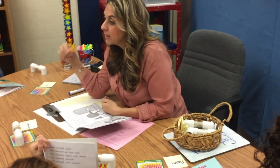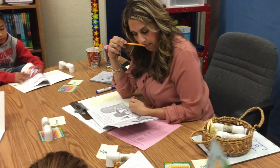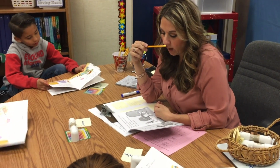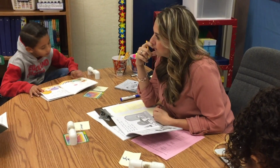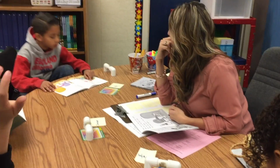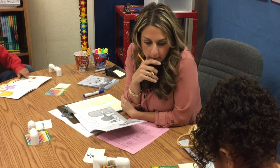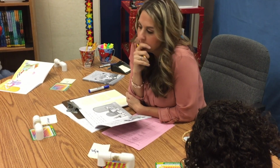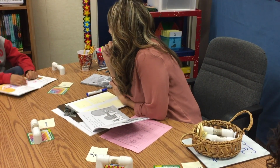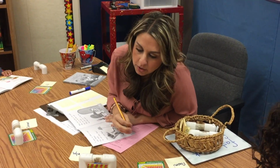Okay, so if we say Roxy wanted to go around and jump, look on page 2 for me. Can you find the exact words that tell me what Roxy wanted to do? Raise your hand when you think you found that. What did Roxy want to do? Does it show what she wanted to do? Did you find it? Can you put your finger on it? Where do you think it is? Can you show me where?